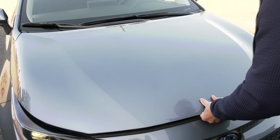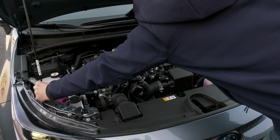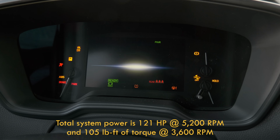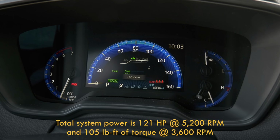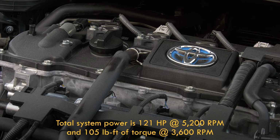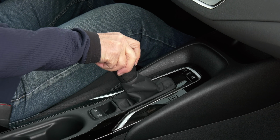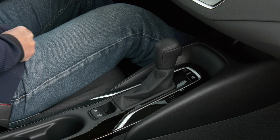Plucked from the Prius engine bay is a 1.8-liter four-cylinder gas engine running the Atkinson cycle. There are 2 motor generators. Total system power, 121 horsepower. It's a fuel sipper, not a Supra. The continuously variable transmission ditches the Prius joystick for a lever that's as normal as, well, the Corolla's design. The B setting is for extra regeneration drag.